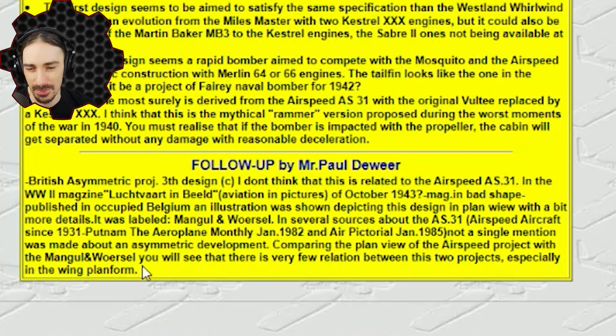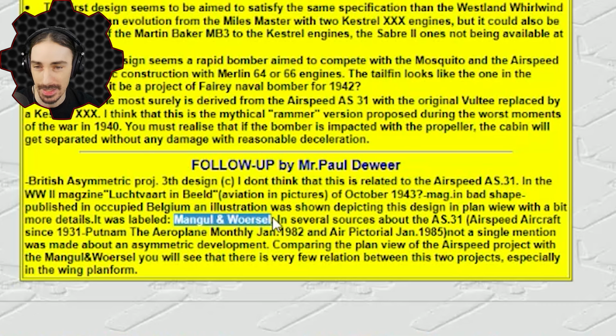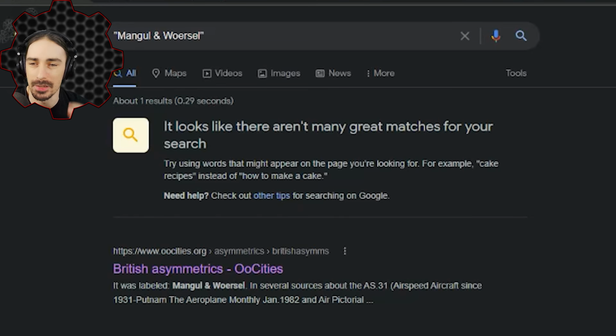These aren't the most credible sources that we're looking at here. These are the only sources that I'm looking at here. But this gave me something to go on. Mangle and Warsaw. Apparently that's what this thing is labeled in the 1943 magazine. So I decided, let's do a Google search for Mangle and Warsaw. There turns up exactly one Google result, and that's where we just came from. We were already looking at it.